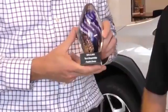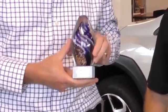What does it mean as a business owner to be leading the way in the Chattanooga area for sustainability? I mean, it's great. We're very proud of it, and Subaru has a long track record of sustainability, so we're just happy to be a part of that. Well, here's to many more years of good times, right?